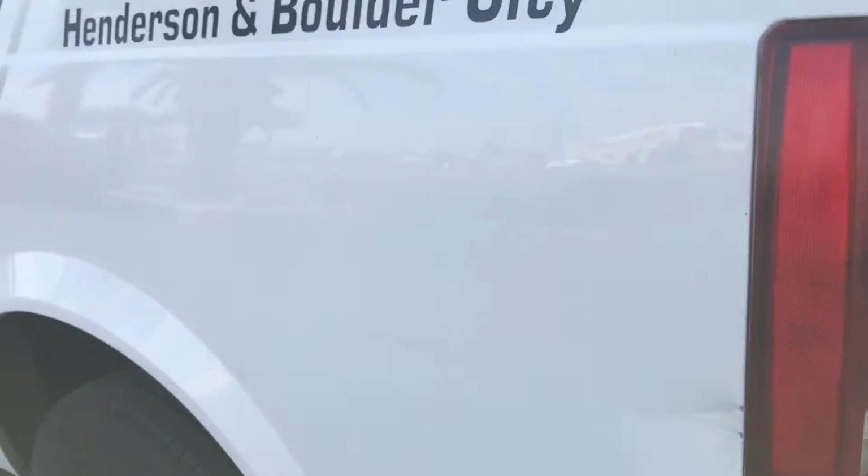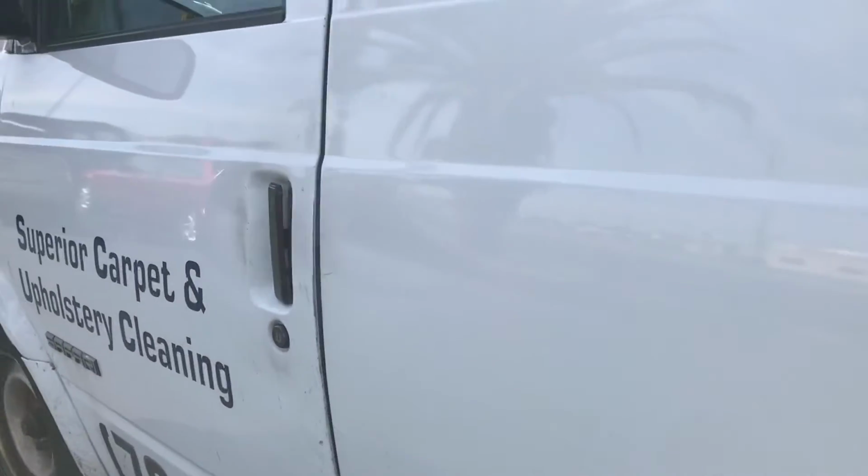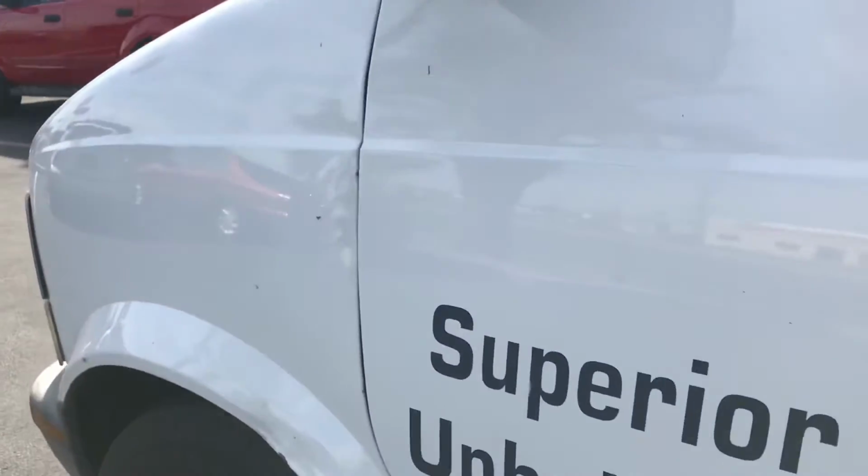As you can see, the box itself, or the van, is pretty straight. And it looks like the paint is pretty good on the whole thing as well. So we'll just kind of walk so you can see all that.